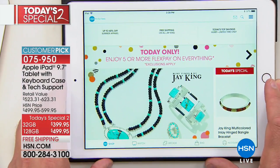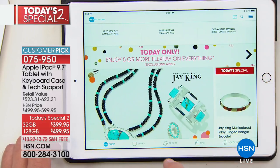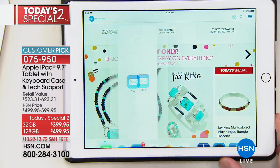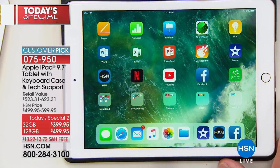Because this is one of the latest iPads out there, you have the multitasking capability as well. So let me just open up HSN. I swipe up from the bottom. I still have these different options. Maybe I want to look at movies. Maybe I want to check my emails. I can actually have my email pulled up at the same time as I'm surfing the web. That's how user-friendly this experience is.